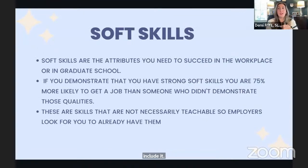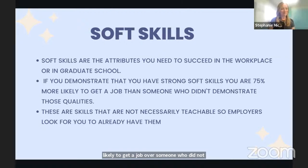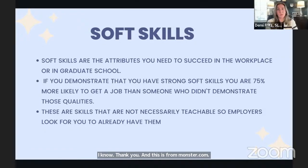Okay, soft skills. Now, the crazy thing about soft skills is I feel like it's one of those things that's obvious, but often left out. But if you demonstrate in your resume and your interview that you have strong soft skills, you are 75% more likely to get a job over someone who did not demonstrate those qualities. Oh, so interesting. I know. Thank you. This is from monster.com, so this is not my personal research, but this is a really good statistic that shows the importance of these qualities.